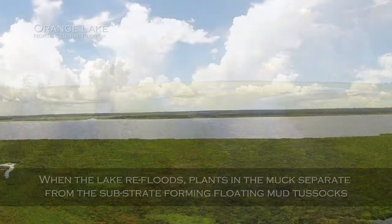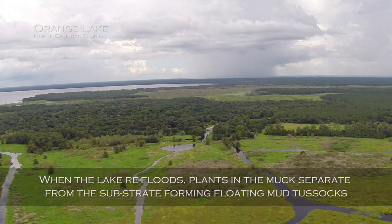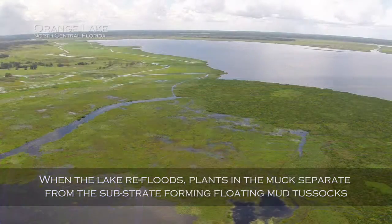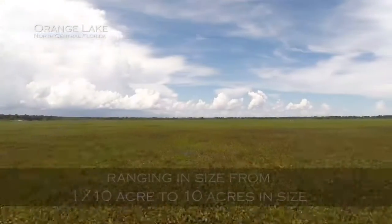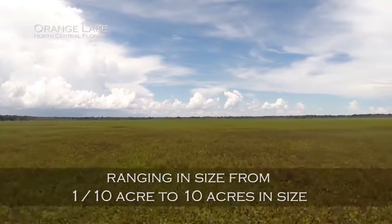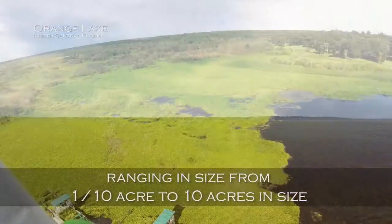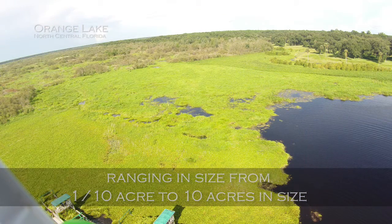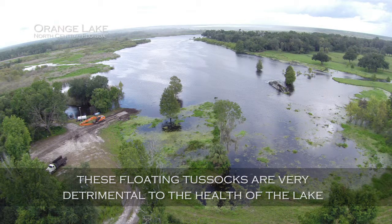When rainfall permits and water levels again reflood the lake, these plants and associated organic sediments will separate from the substrate, forming floating muck islands, commonly called floating tussocks. Floating tussocks on Orange Lake can range in size from 1/10 of an acre to upwards of 10 acres in size, and total hundreds of acres around the lake. Floating tussocks are very detrimental to the health of the lake.